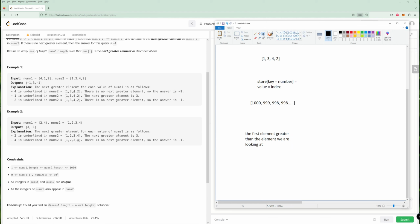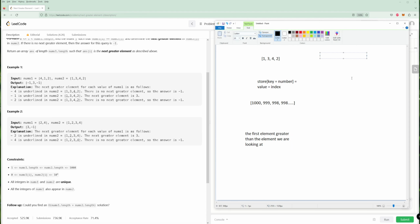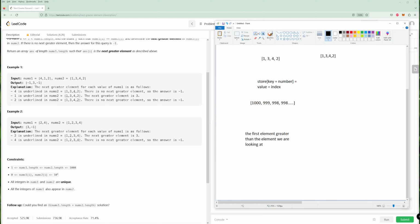And so let's demonstrate this. So let's say we have these numbers, 1, 3, 4, 2 again. So what we're going to do is we're going to want to have a stack. So we have a stack that's, let's just say it's empty. And we're going to go through all of these elements. And what we're going to do is if the stack is empty, we just push the element in.